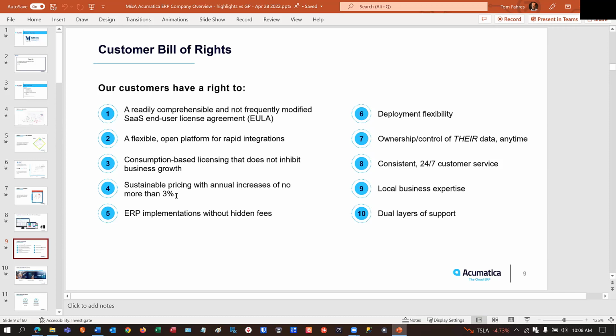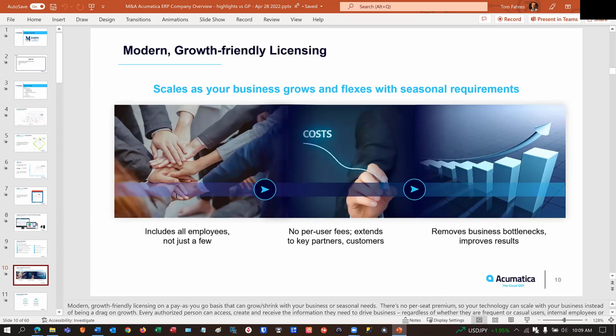Acumatica's commitment year over year, 12 years running now, to a maximum of 3% annual increase in software license costs is also a very significant differentiator. Okay, so that customer bill of rights is out there on the web. You can find it, as well as all the license agreements. They can all be previewed even during exploration on the web. And we'll talk about that near the tail end.